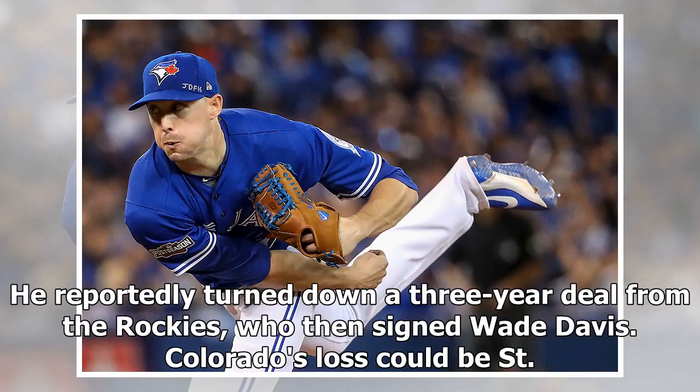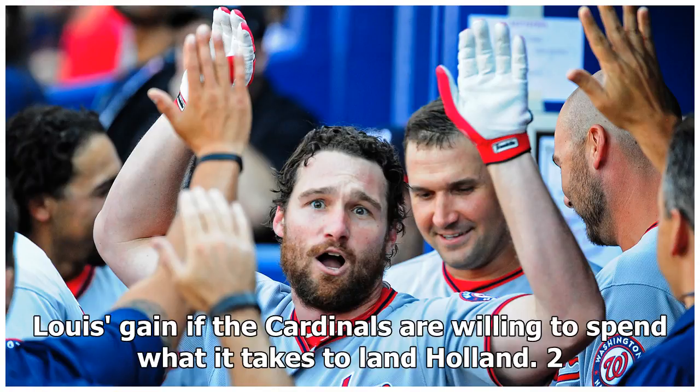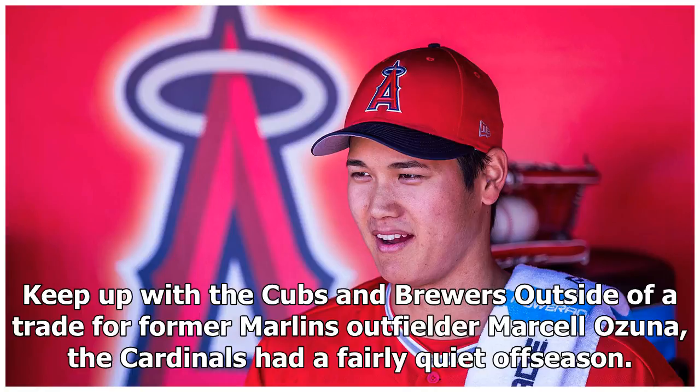Colorado's loss could be St. Louis' gain if the Cardinals are willing to spend what it takes to land Holland. 2. Keep up with the Cubs and Brewers outside of a trade for former Marlins outfielder Marcell Ozuna.